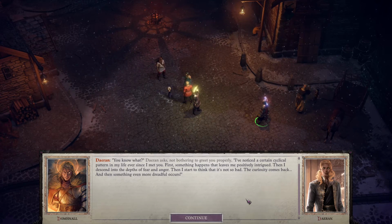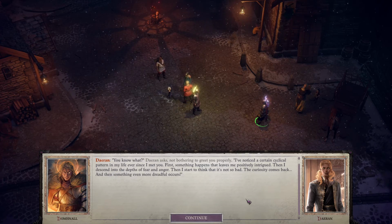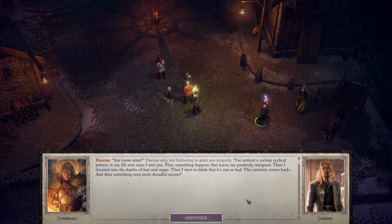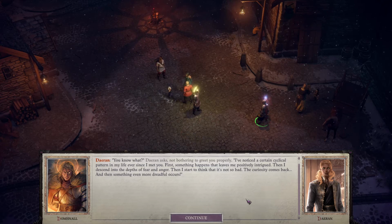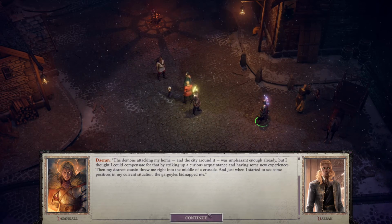You know what? Darren asks, not bothering to greet you properly. I noticed a certain cyclical pattern in my life ever since I met you. First, something happens that leaves me positively intrigued. Then I descend into the depths of fear and anger. Then I start to think that it's not so bad. The curiosity comes back, and then something even more dreadful occurs.